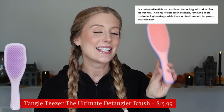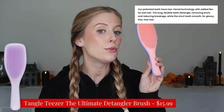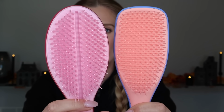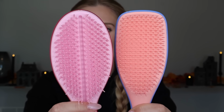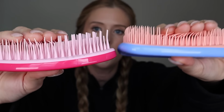Next in line is the Tangle Teezer Ultimate Detangler. This retails for $15.99 and also has patented 2-tiered teeth technology. So here's the Ultimate Detangler, here's the Ultimate Styler. The Ultimate Detangler bristles appear to be a little bit more widely spaced than the Styler, not by a ton, but a little. The thing that I think makes the biggest difference between these two is that these bristles are definitely bendier and more flexible than the Styler.